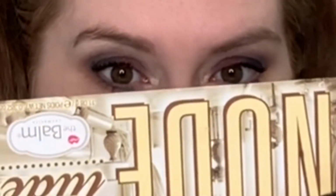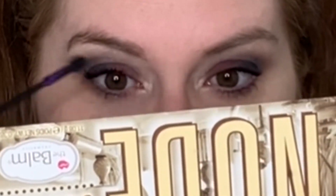Weird. I was going to say that I don't like this wand because it just seemed a little weird to apply. But this side has the volumizing disposable wand, and this side has the Too Faced.